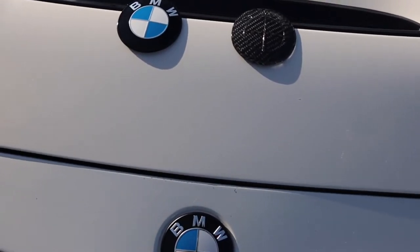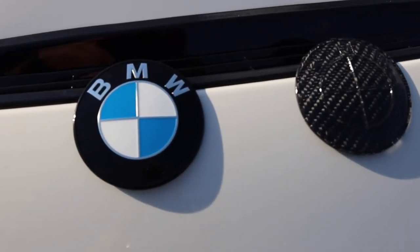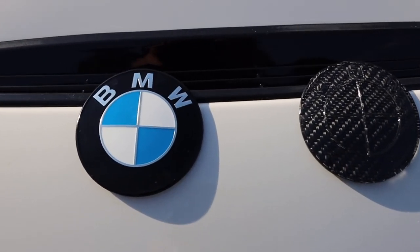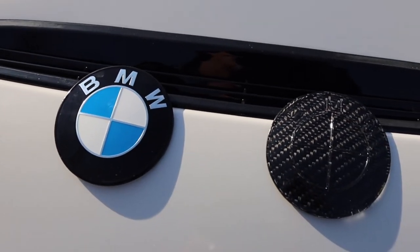So then before we get started and remove this OEM badge, here are the two custom emblems I currently have. The one on the right from Nelson Racing, absolutely fantastic work. The one on the left from Impulse Design with the custom black outer ring.